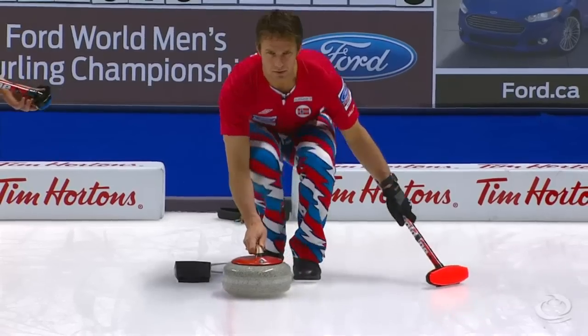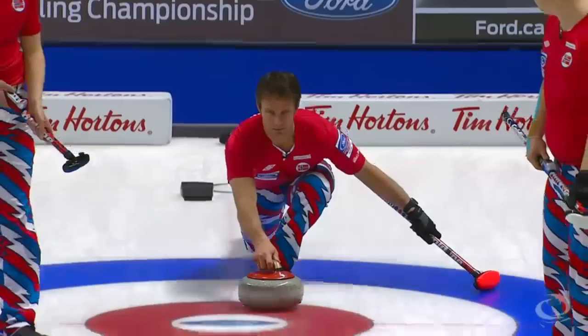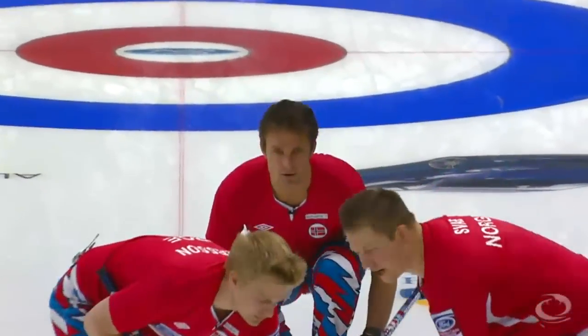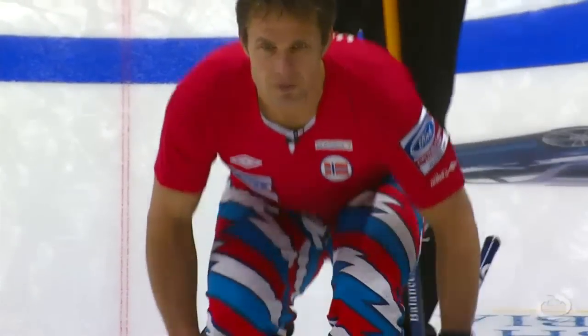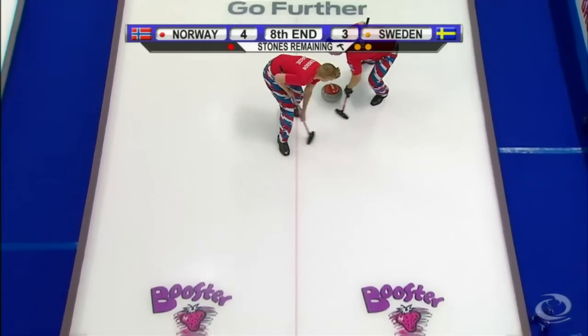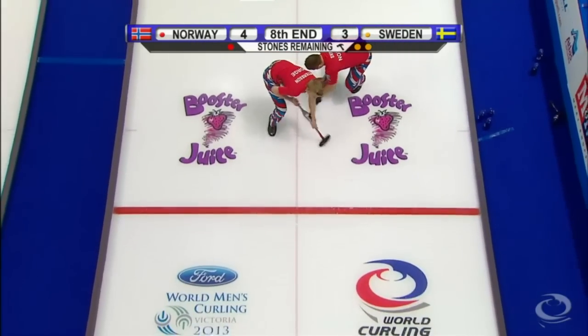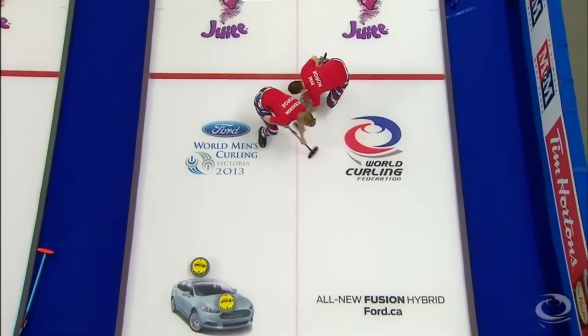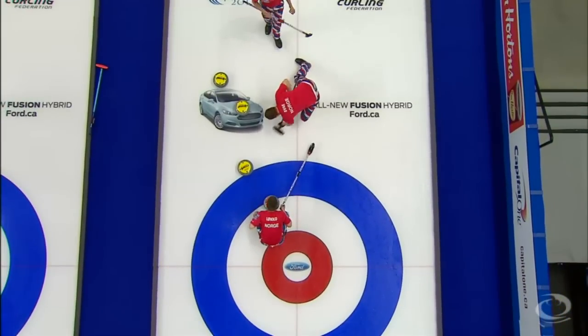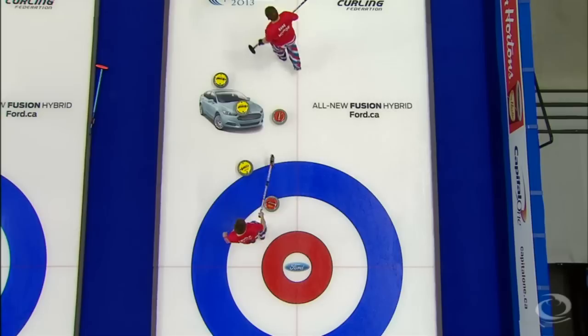A look at the Norwegian coach's bench. Paul Trulsen, Ole Ingildsen. A lot of experience between those two. A lot of games. I've seen a lot of shots. Certainly have. And played a lot of games too.